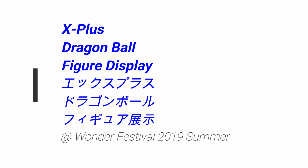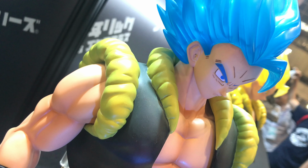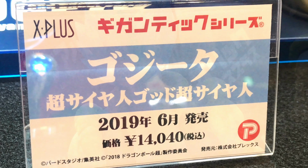So, in this video, we take a look at the Dragon Ball figures that are on display at the X-Plus booth at Wonder Festival 2019 summer. And there are some figures on display, but I think the main theme of this display was Gogeta.